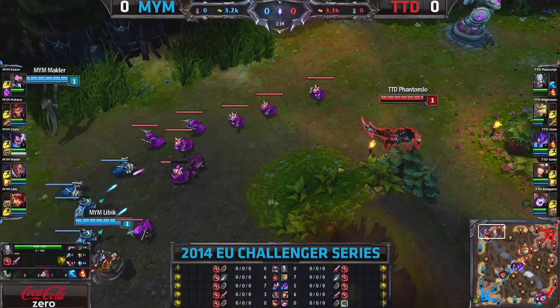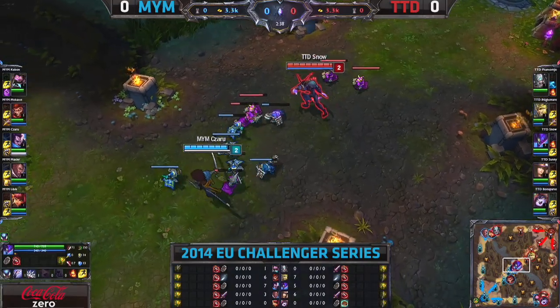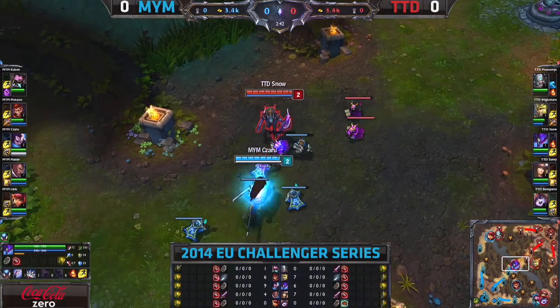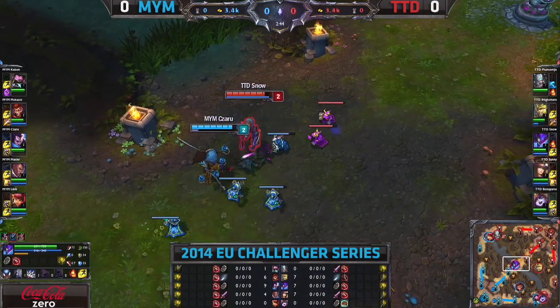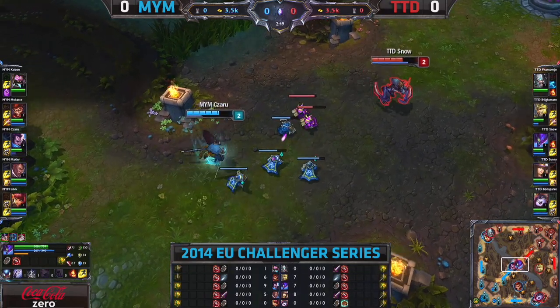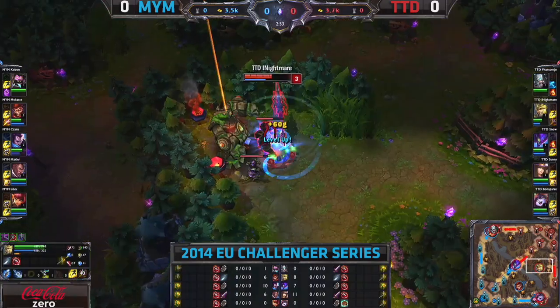And this is, as well, one thing I want to bring up: the 4.1 change where the top and middle outer turrets have a damage reduction for champion auto attacks. This is one of the few games I've seen in 2v1 that doesn't involve a Jinx fast pushing. I feel like TTD's standard turret pushing is already stronger than MYM's, before the mini Doran shield thing is even in effect.